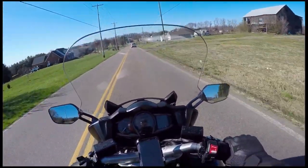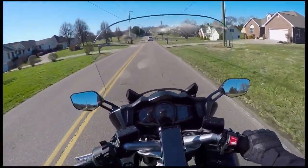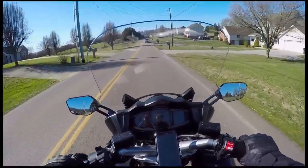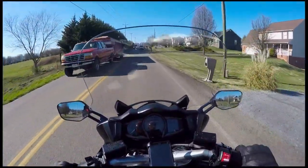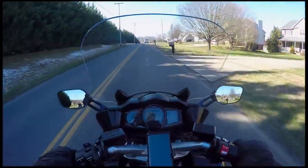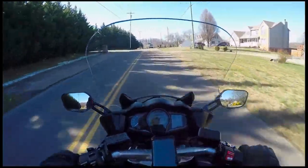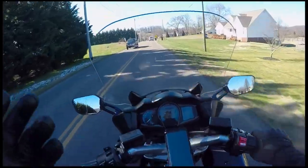One rider with luggage, two riders, two riders with luggage, and then one rider by itself. I've ridden it in one-rider and two-rider setups just to see if I can feel any difference, and the only difference I can tell is that it does raise the whole bike up a little bit.